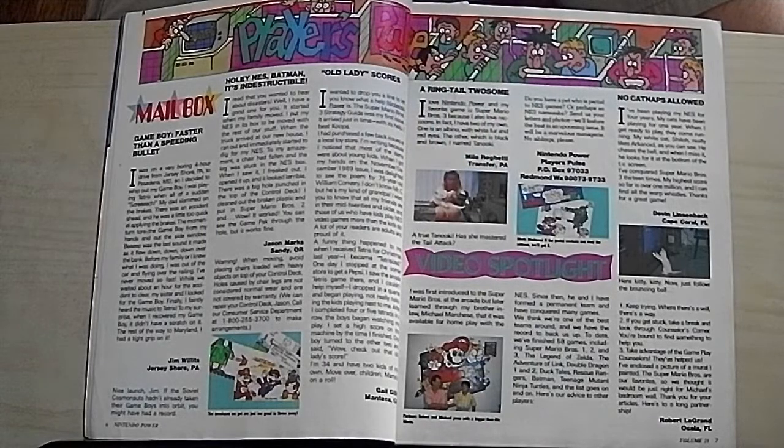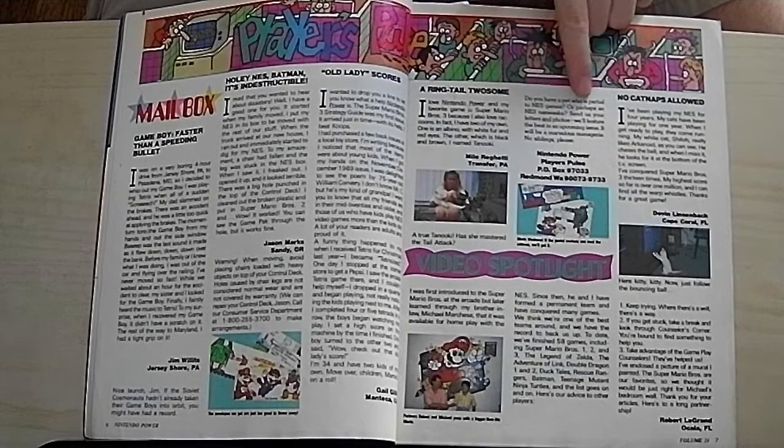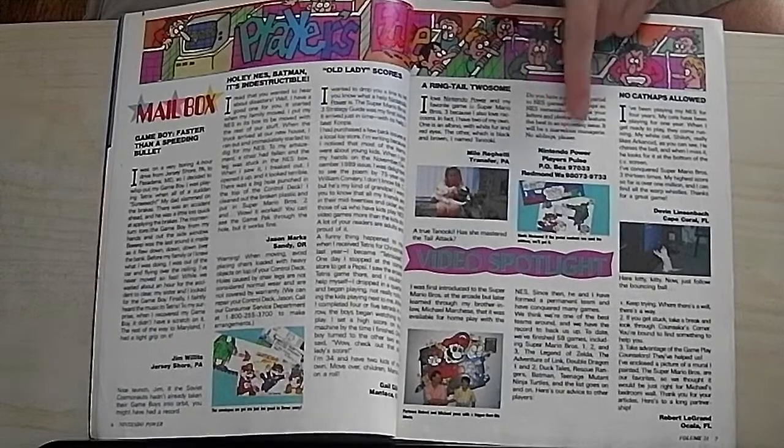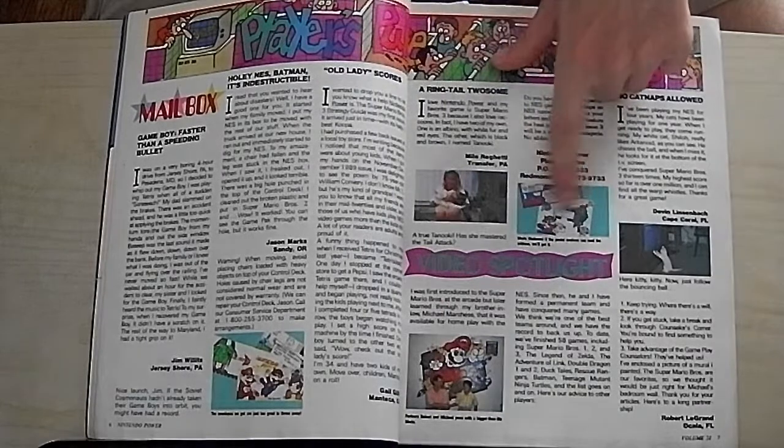A true Tanuki, she mastered the tail attack. And here's one. Do you have a pet who is partial to NES games, or perhaps an NES namesake? Send us your letters. So you're asking for more pets that like Nintendo. Some more artwork here.